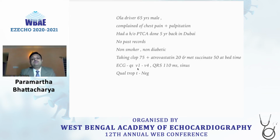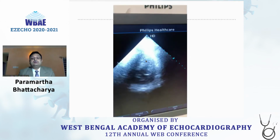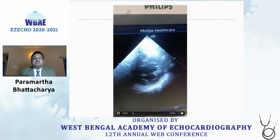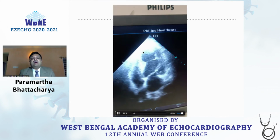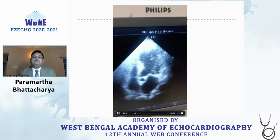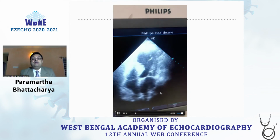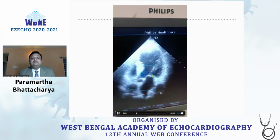The ECG showed a QS between V1 and V4 with a slightly raised ST segment in these leads. The QRS was 110. It was a sinus rhythm. Qualitative Trop-T was negative. So we took the patient for an echo. The echo showed this. If you have a look at this, there was a hypokinetic anterior part of the interventricular septum, and there was scarring in that region. But the contraction was not that bad. He had an ejection fraction of around 45 to 50%. There was no significant MR, and no other significant valvular lesions.